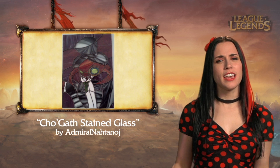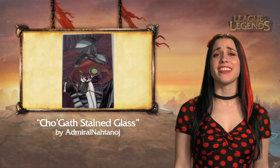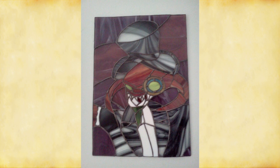Since we're on a crafty kick, Admiral Nahtanoj shows us how it's done with this gentlemanly glass entry. But who better to feature in this classy and glassy entry than Cho'Gath? Made of metal and melted colored glass, I am now fascinated with learning how to make these because it seems like an awesome weekend hobby. Also because having a whole row of these shaped like health pots or maybe sapphire crystals would just be the greatest thing. Here's another hands-on entry from Moonstonerarity with a precious little Yordle statuette.